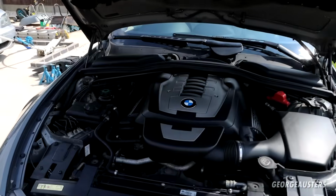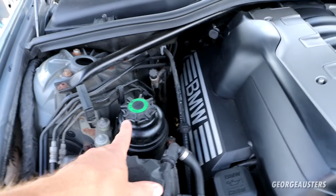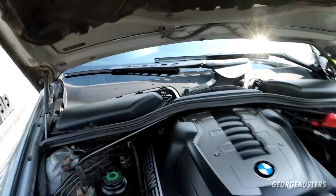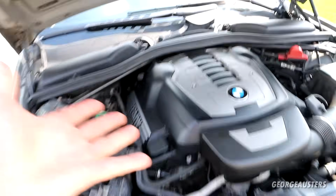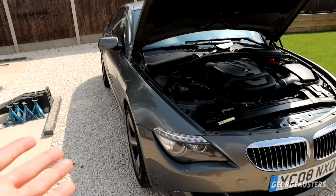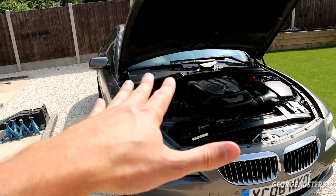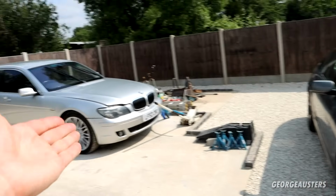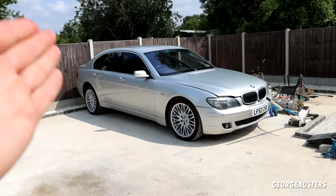It's also worth mentioning that this is a non-dynamic drive model, which you may be thinking is a bit of a downgrade, but I actually specifically wanted a car without dynamic drive. If you know what dynamic drive is, it's basically BMW's attempt at self-leveling suspension. So when you are going around the corner, the car will remain perfectly flat. Now I have that in my BMW 7 Series, and I'm not gonna lie, it does work absolutely great.